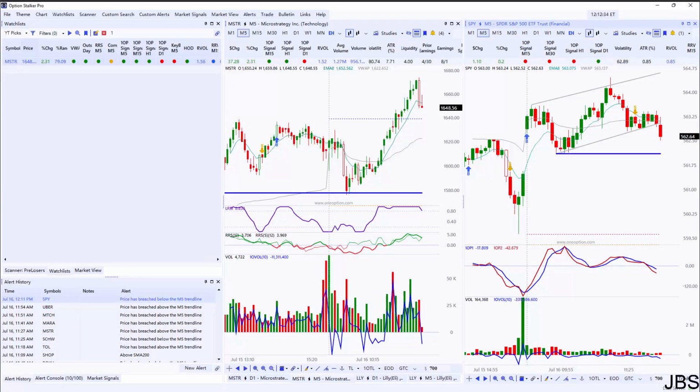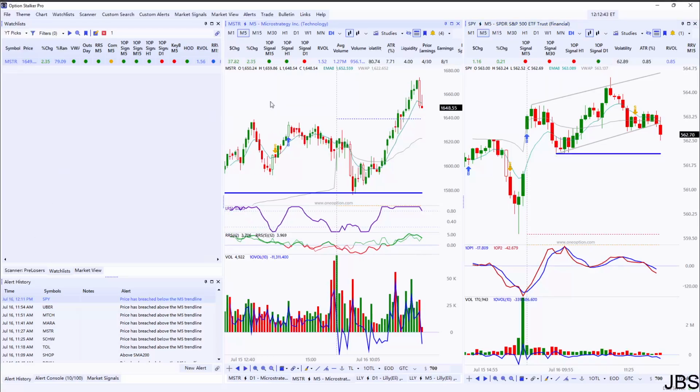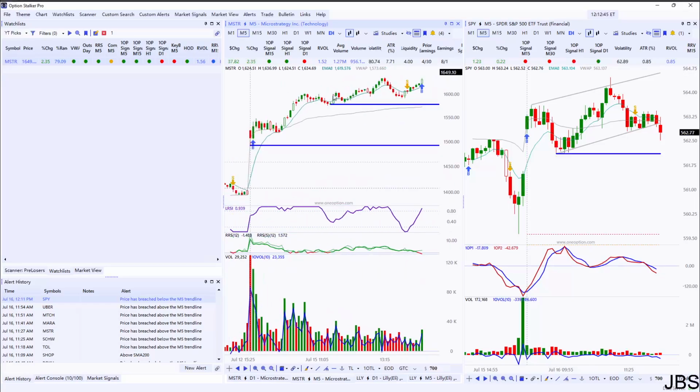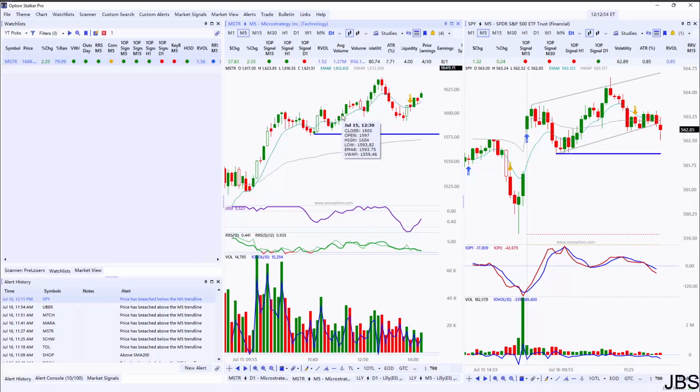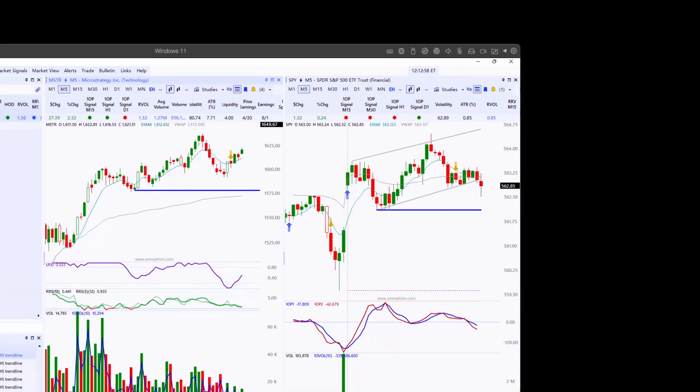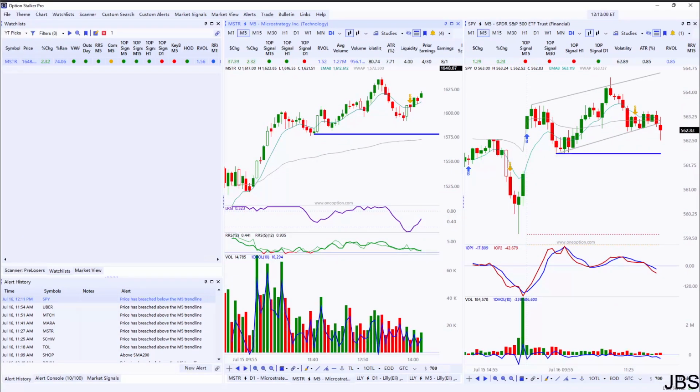How's it going, everyone? It is Tuesday, July 16th, 2024, and let's get into the pick from the last video, which was MSTR. When I took this pick yesterday, I took it right around here at 12:30, and this could have been a winner, but I did not manage this trade well. And if I didn't manage the trade well and it was a winner, I can't make it a winner on my YouTube picks. So let's talk about just the setup here.